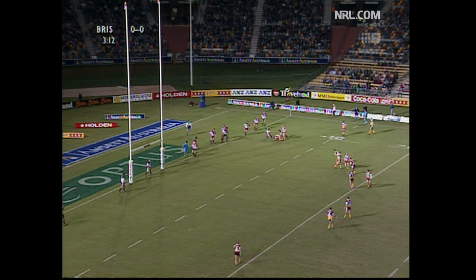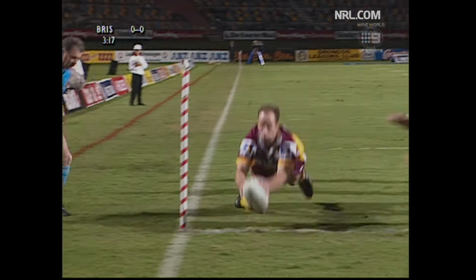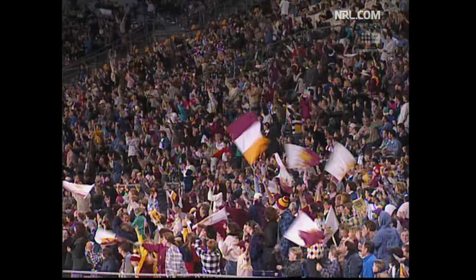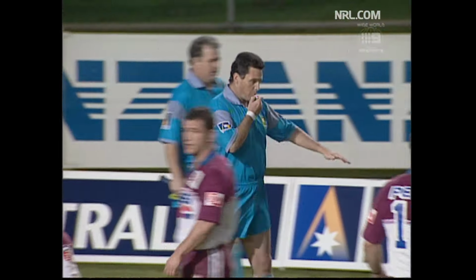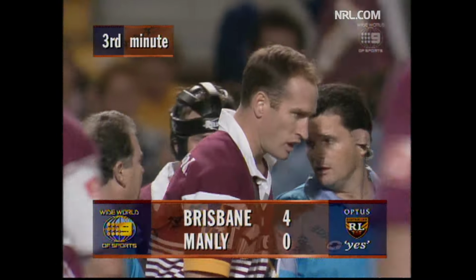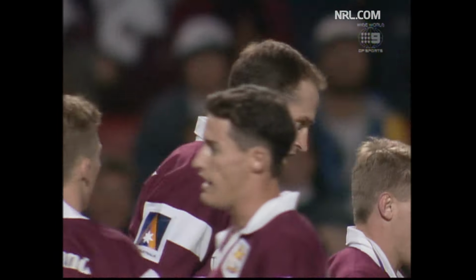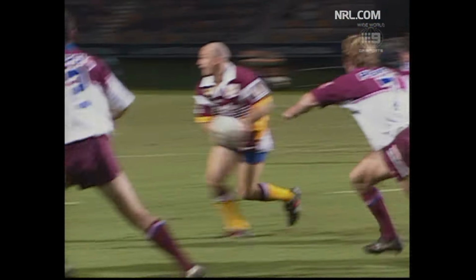Restless. So still 80% of the ground on the left. They go to the right and Hoff! Darren Smith provides Hoff and he scores wide out. The former Australian fullback, Paul Hoff, has scored the first points. Just to let Paul Hoff plunge over in the corner.